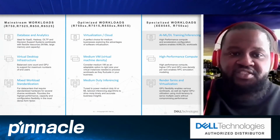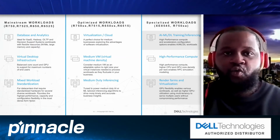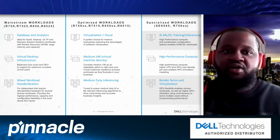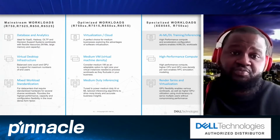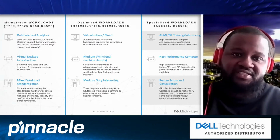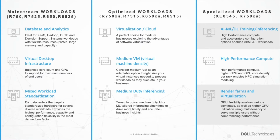Now, as we have mentioned, we now look at workload-focused platforms. Now, starting from my left, you have mainstream workloads. Now, those mainstream workloads could be a database and analytics, could be a VDI or virtual desktop infrastructure, or you could have mixed workloads standardization. Now, the perfect platforms that fit there, as you see, are the R750, the R7525, the R650, and the R6525. Those are the platforms that you would use for general workloads or mainstream workloads.